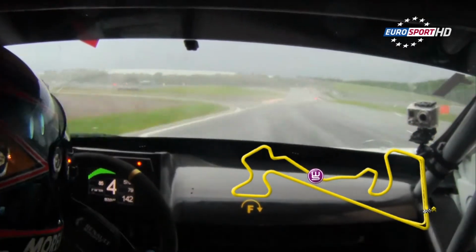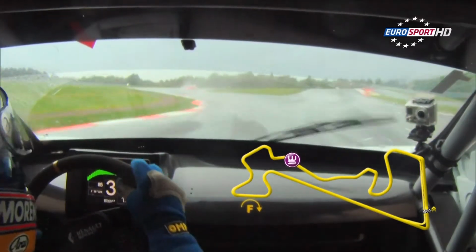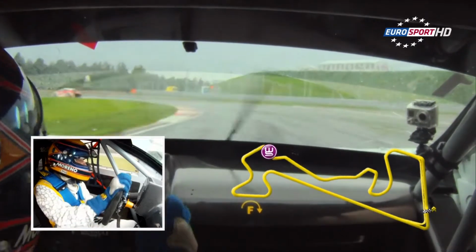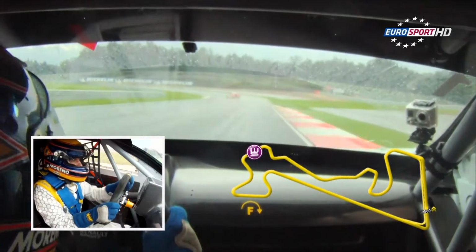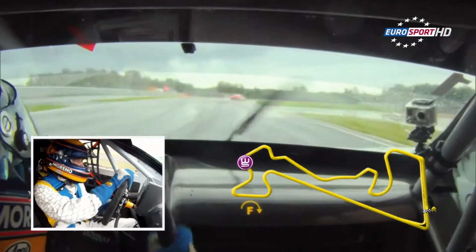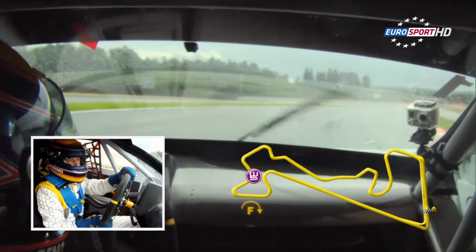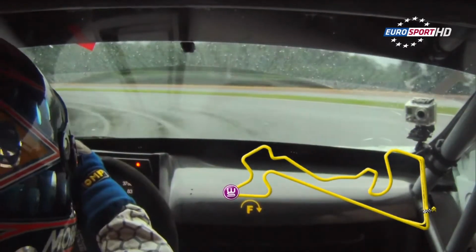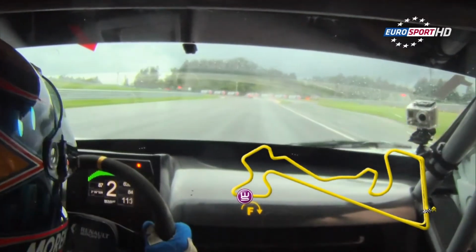Here, my car slid a lot. Another hard braking for this sharp right in second gear. Another difficult corner here with traction. Over most of the corners, I was in second gear because I was trying to be very safe. As you saw there, a little bit of oversteer on the exit. Here, understeer in and then oversteer out on the way. This corner, you don't see the entrance because it's a very, very tight corner.